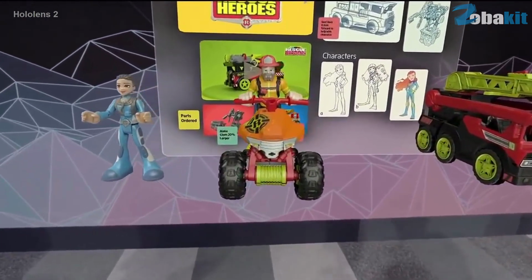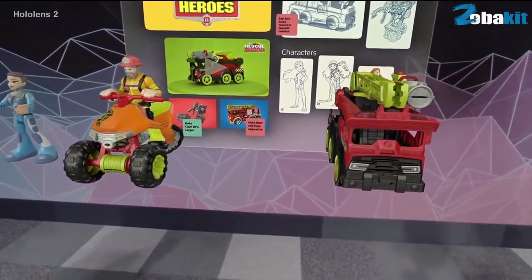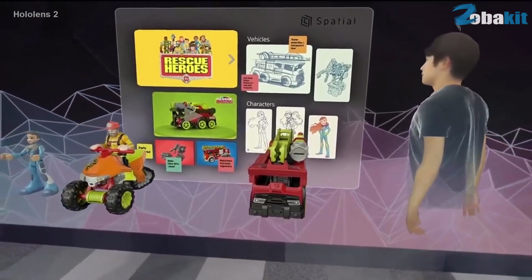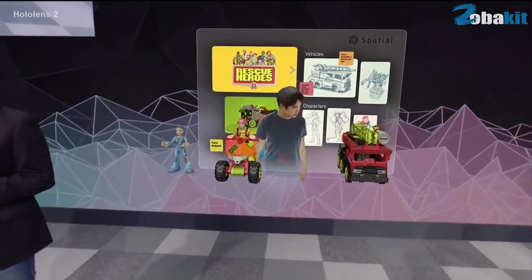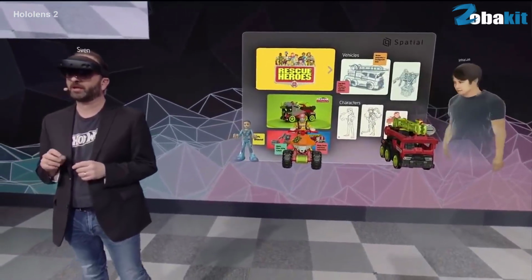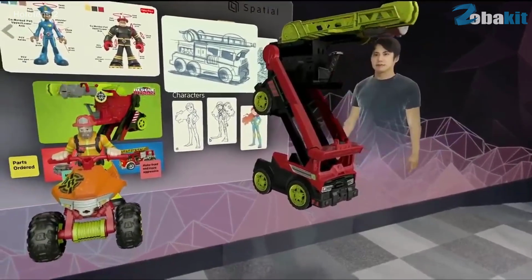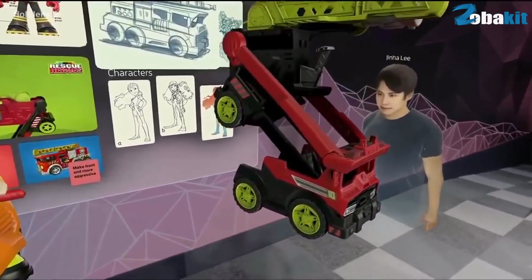Our classic brands like Barbie and Hot Wheels and Fisher-Price, they have diverse teams of designers, engineers, marketers, and manufacturers that are spread all over the world. They can now come together in a spatial project room, reducing the need to travel as much to get everybody on the same page. For instance, guys, take a look at this wheel clearance here. Oh yeah, I can see that's going to be a problem.